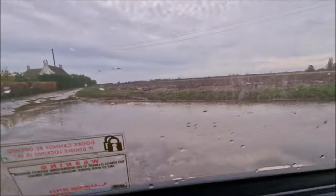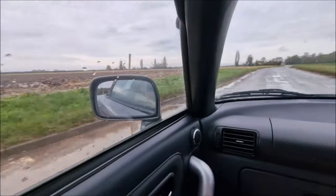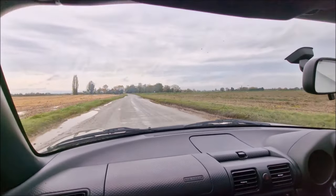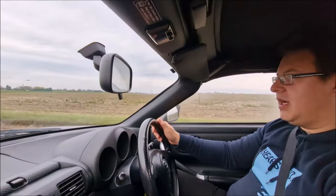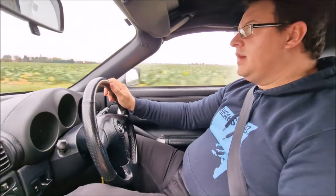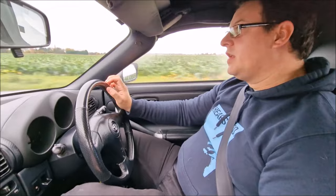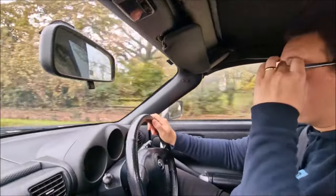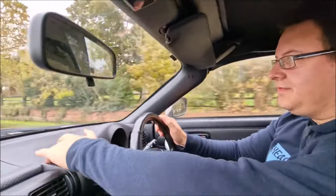Because that could cause some issues. Especially with how low the car is. There's lots of plastic under trays. But the last thing I want is water in electrics. Water in places I don't want water to be. What I'm going to do is pull over and take the roof off, and we'll go for a drive with the roof down. There's a few creaks here and there. Those creaks are mainly from the dash.